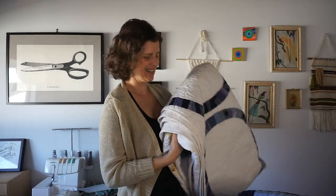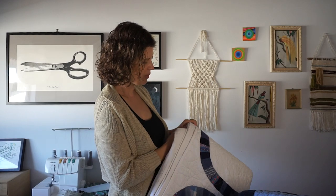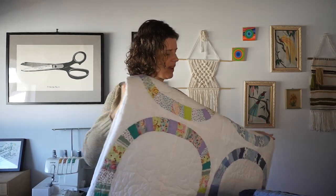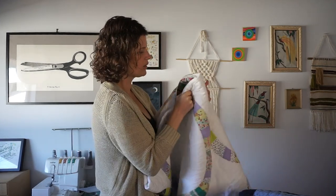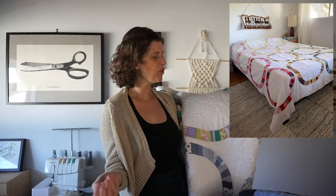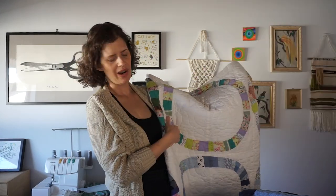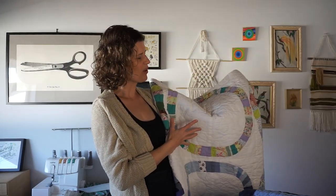And then this is a queen size quilt that I have been making for a few years and finally finished, and I got this long arm quilted as well. And this is the Freewheeling Single Girl Quilt by Denise Schmidt. So it's inspired by the classic double wedding ring quilt, but each block is one big ring. So kind of more modern, more free form, more organic of a shape.